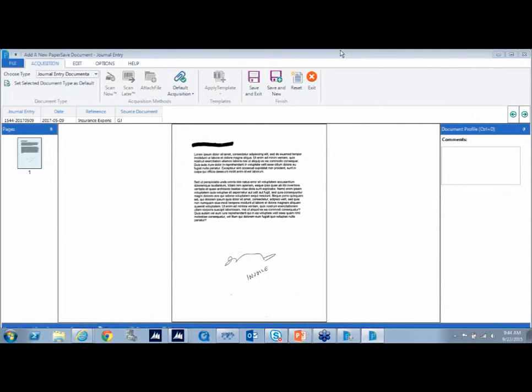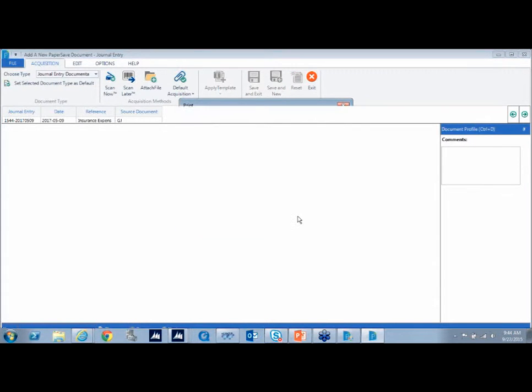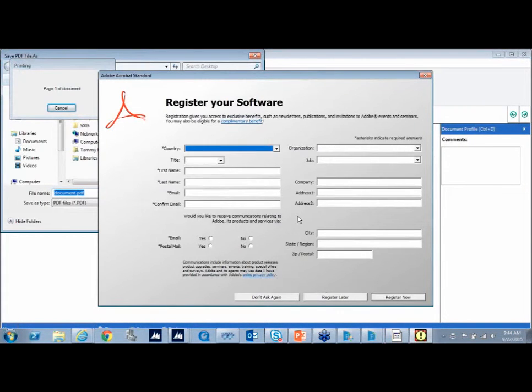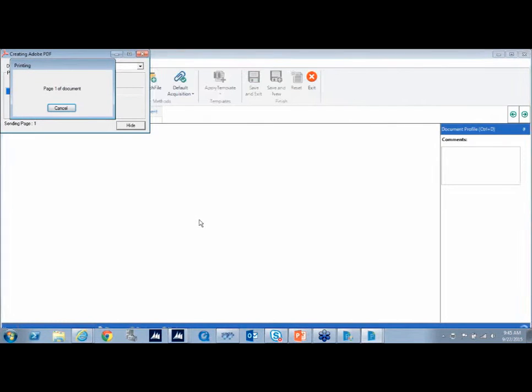So here's that document. But if I have a piece of paper in my hand and I don't have a desktop scanner because I don't necessarily deal that much with paper, no worries. I can still produce a scan later cover sheet. Okay, now what this will do is you'll notice when I hit Scan Now, it calls up my scanner window. This is calling up my printer window. And the reason why is because it's going to print a barcoded cover sheet for me. Okay, so we're going to save this cover sheet right to my desktop.